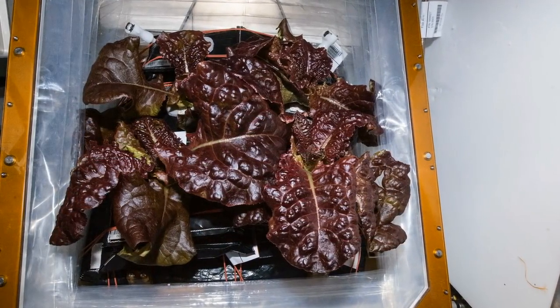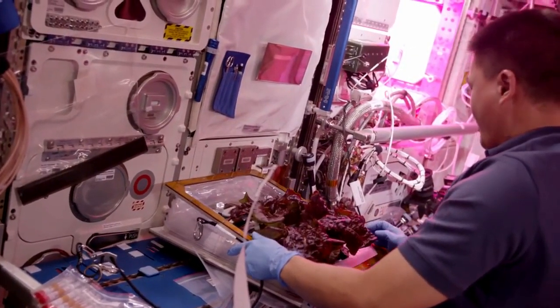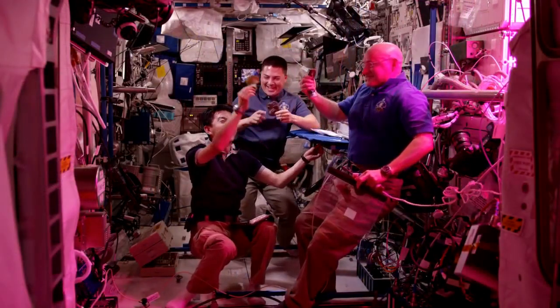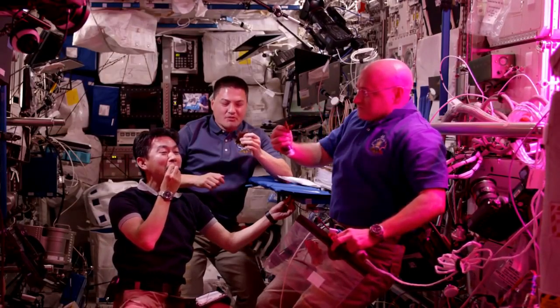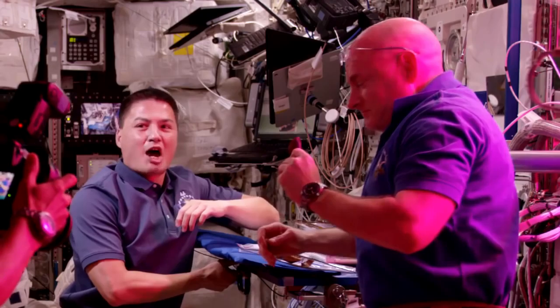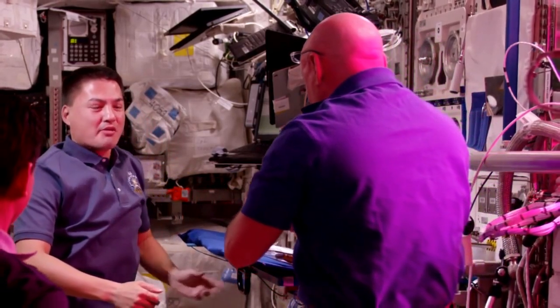On Monday, the crew harvested the latest crop of red romaine from the Veggie experiment and were given the go to eat. Being able to grow food to supplement astronaut diets will be a big nutritional benefit to future missions to Mars, not to mention a welcome piece of planet Earth for humans spending months or years in metallic spacecraft.